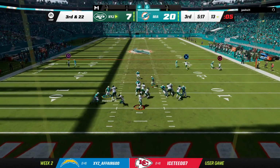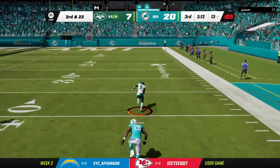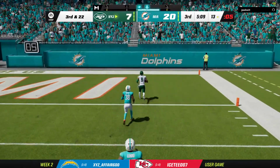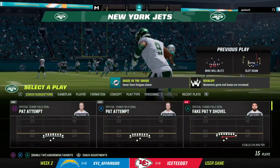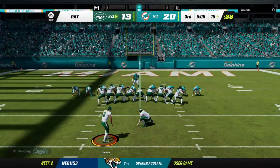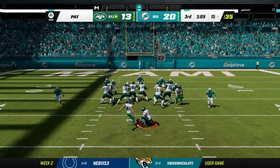Now on 3rd and long, they'll look to throw. Deep ball for Goodwin. Oh, this is taken in. It's complete. 20. And all the way in. Touchdown, New York. Marquise Goodwin, 87 yards. And the Jets come right out of the locker room and score here in the opening minute of the 3rd quarter.